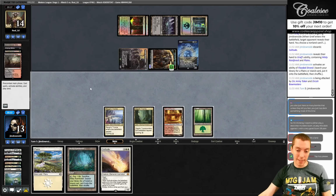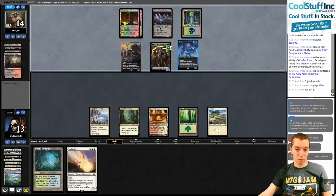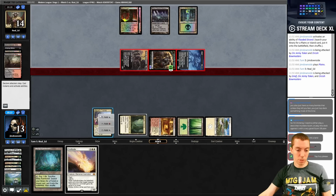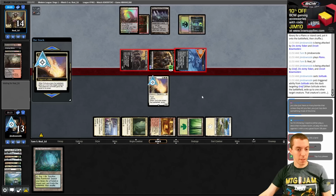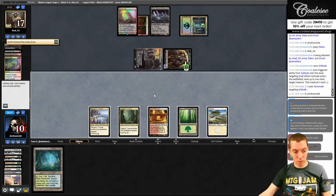That's a spell. Alright, so we'll hold the fetch and just say go. Looking to Solitude and then block the Bowmasters probably. You could have a removal spell here, but what are you going to do? They have 3 cards in their hand still. Terminated. Alright, so take 3, we're at 10. They have 2 cards.